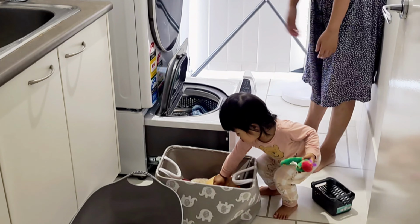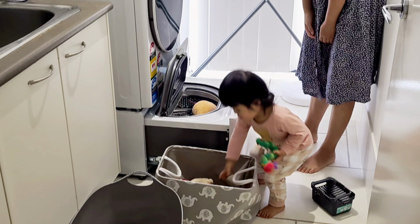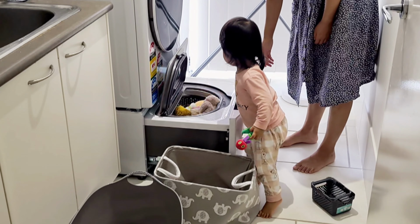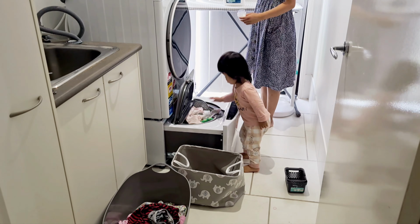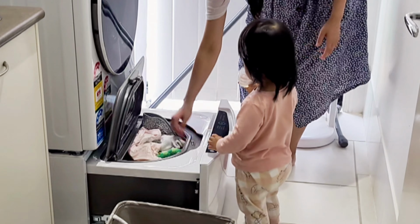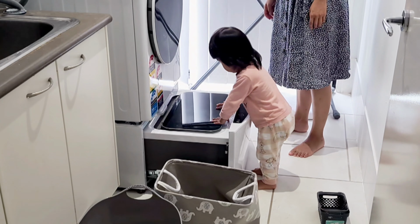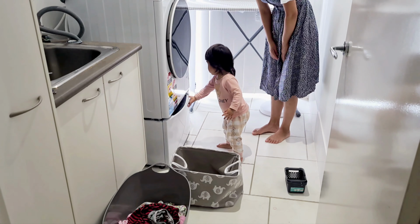Our front loading washing machine broke down a couple of months ago, so we got a new washing machine that has a mini washer on the bottom, and Alina loves this one because it allows her to do the things that she always wanted to do. Now Alina can pour detergent into the washing machine, close the door, and press the start button as well.